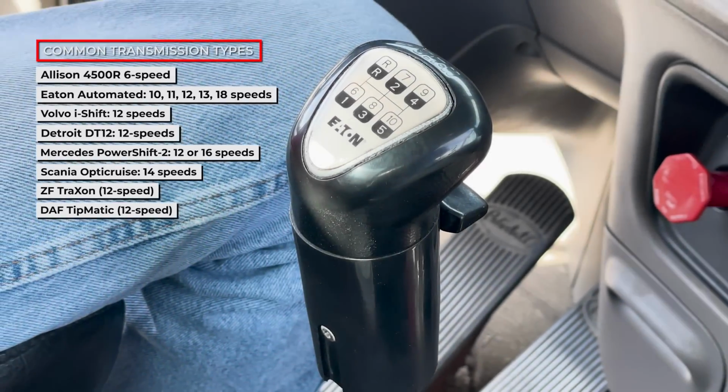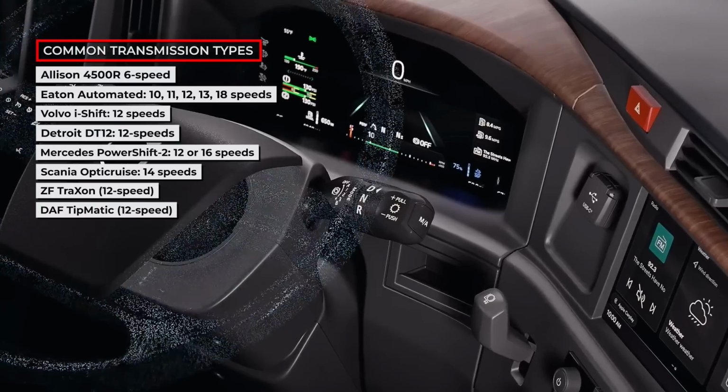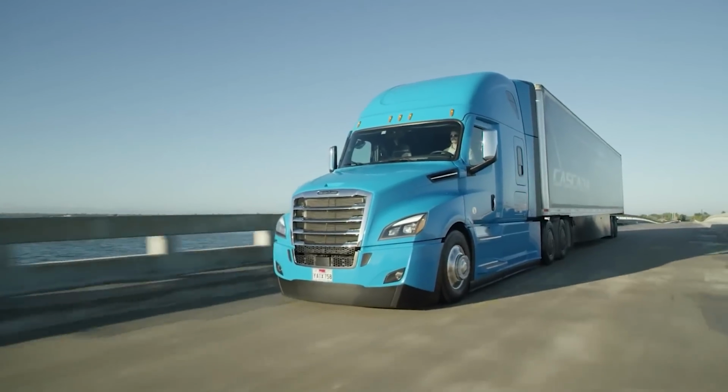While manual shifting is still beloved by some American truckers, automated transmissions are proving their worth by optimizing fuel efficiency and reducing driver fatigue. Whether it's Eaton Fuller's 18-speed or Scania's OptiCruise, today's OTR trucks are all about making life easier on the road.